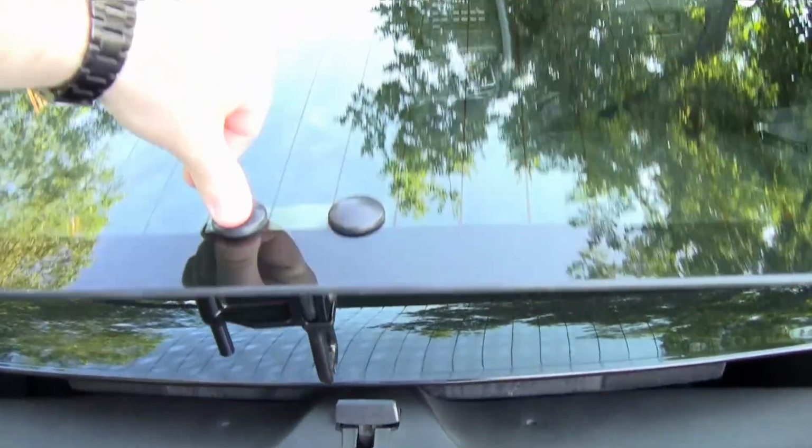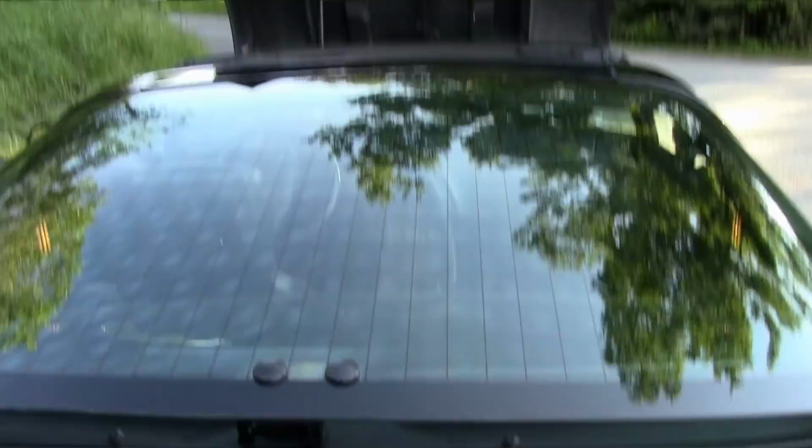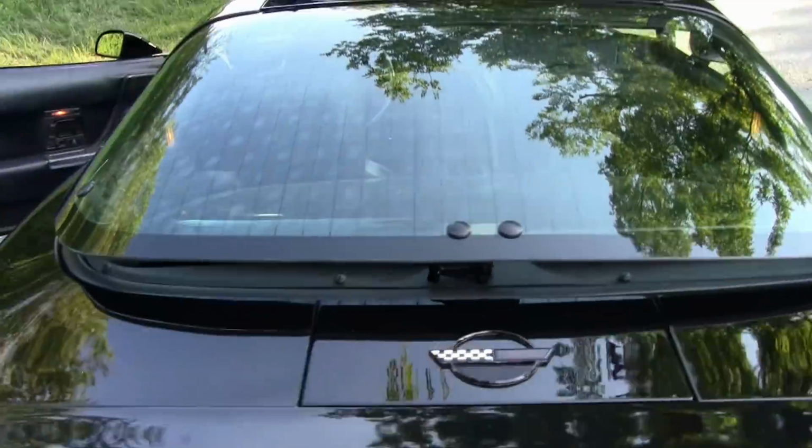That goes in here, and then latches, and then you have nice airflow through the cabin of your car.